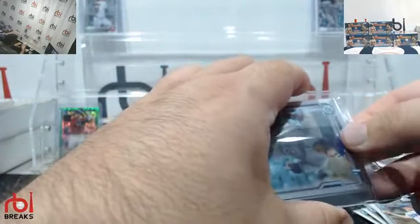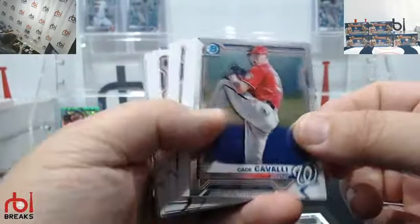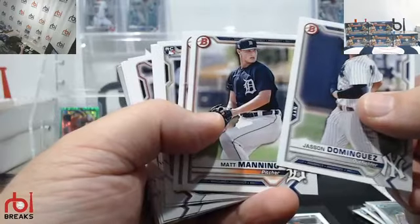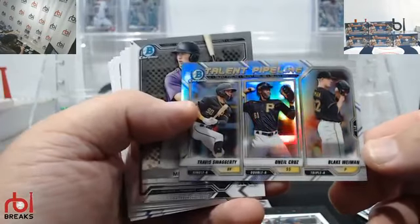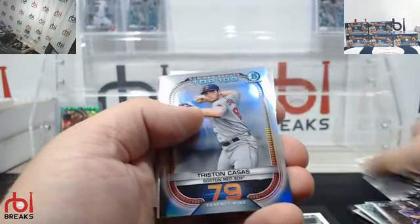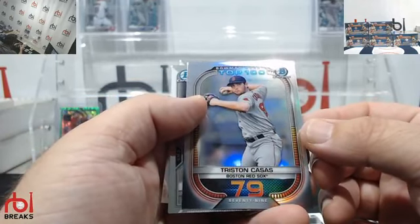Now we gotta go color or ink, right? That's the way it works. It's natural progression. Cavalli chrome. Samuel, are you my Blue Jay guy? Paper. Insert pipeline for the Pirates. Taglia and Lynch chromes. Paper. All right, perfect. Now I know if I see a banger coming, I can let you know ahead of time. Casas insert, top 100.